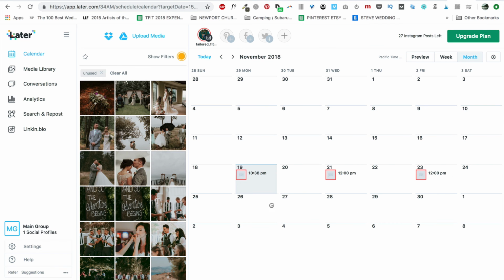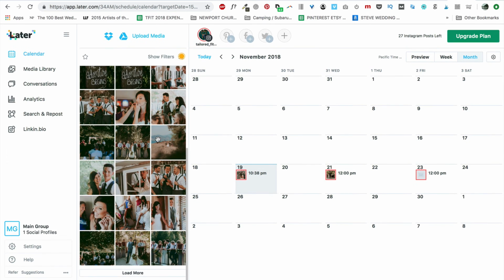Now, what actually happens is this app syncs to my phone, and at the specified time, it will pop up with a notification on my phone saying post awaiting, and I can automatically just in a couple of clicks, click, click, click, and it's uploaded and done, complete with my caption. No more typing that, fiddling around on my phone. It's easy as pie. And I can do this for Facebook, Pinterest, and Twitter, which is fantastic.